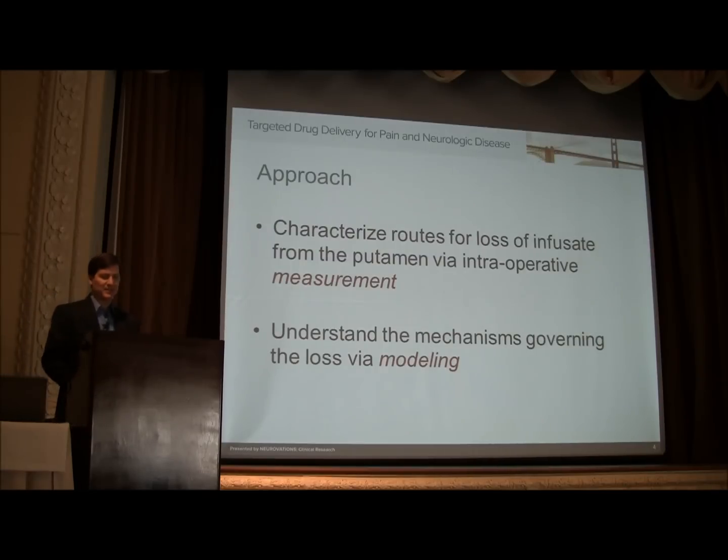So our approach to understanding the physics governing putamen infusions is twofold. First, we've developed methods for measuring drug distribution and related tissue parameters intraoperatively in real time over the course of the infusion. We've applied these techniques in over 50 in vivo infusions into non-human primates to collect data for our experiments. The sort of measurements we get include calibrated 3D maps of drug concentrations over small time intervals, tissue expansion, infusion line pressure continuously monitored, tissue diffusivity, MRI geometry, and other things.